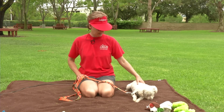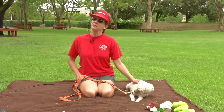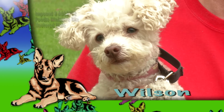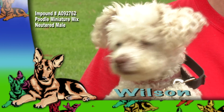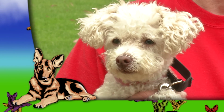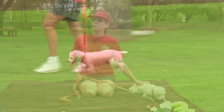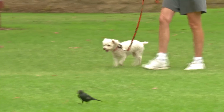Lori, what an adorable little boy. You think he's a poodle, maybe a purebred? I believe he might be. This is Handsome Wilson. He is handsome. And this is very soft fur. It's kind of like that wonderful winter sweater that you go to when it's chilly out. It's super, super soft. And he's only a year old. Very young. He's really good on a leash, and he has a little bit of that poodle prance.